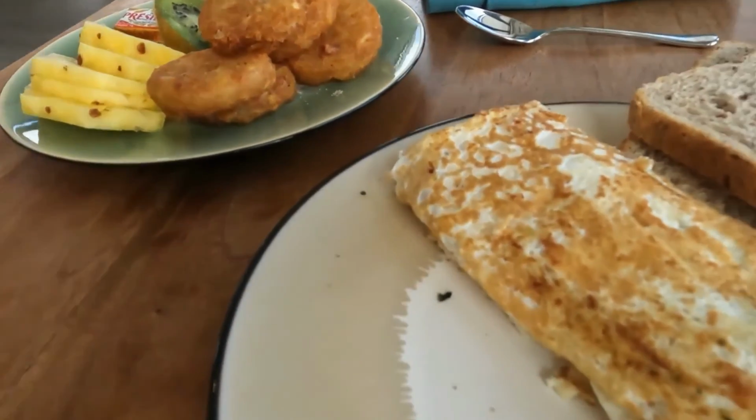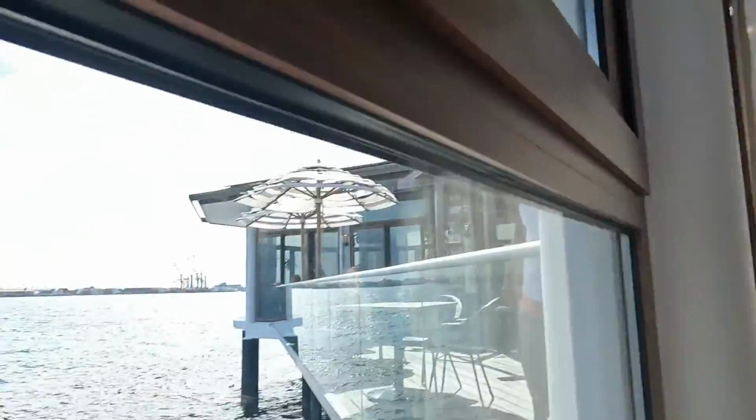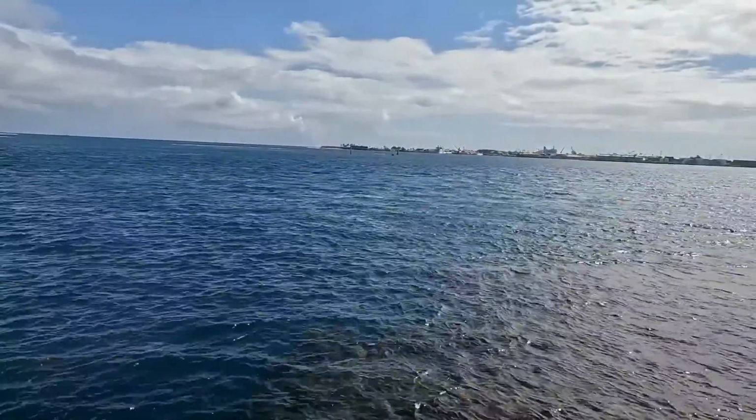All right, finished my meeting, came down for breakfast. It ends in like 20 minutes. I wanted to get a hearty breakfast, but since it ends in like 20 minutes, they didn't have a lot left. So I got an egg white omelet, some toast, and some fruit and some hash browns. But the view is absolutely amazing. Gonna enjoy breakfast for about 20 minutes and then head back up to the room, get dressed for the day, and get started.